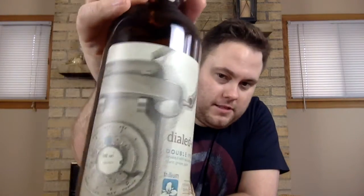So with that said, I just noticed this beer does not have a bottling date on it, but really cool label. Shout out to them rotary phones.